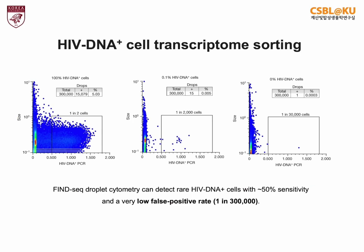Next, they tried to use this method for studying CD4 T cells having HIV DNA. So they mixed the HIV DNA positive cells with the naive cells at 100%, 0.1%, and 0%, followed by running FIND-seq. The results show that using FIND-seq, droplet cytometry can detect the rare HIV DNA positive cells with around 50% sensitivity and an extremely low false positive rate, about 1 in 30,000. It means using FIND-seq can separate CD4 T cells having HIV.